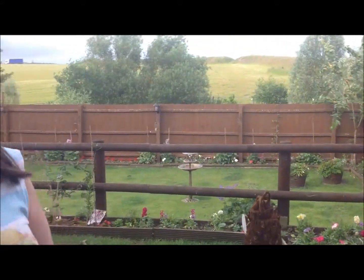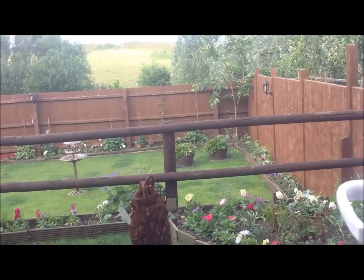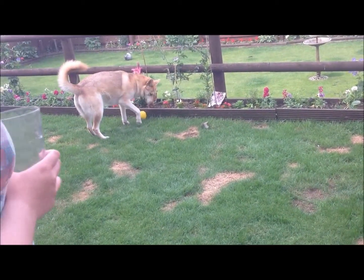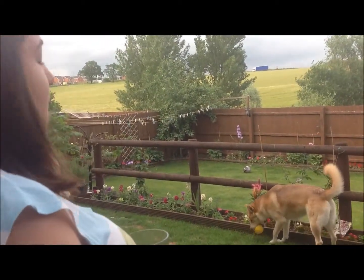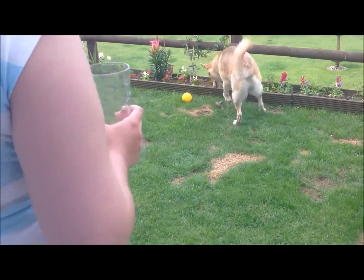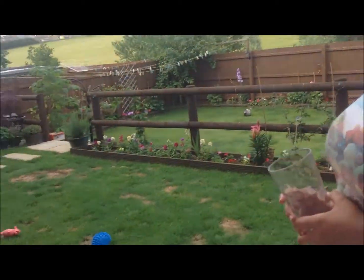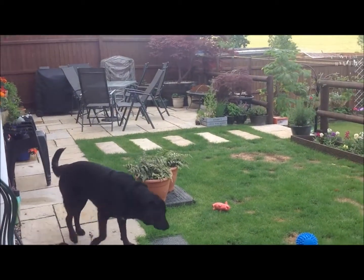Our view out to the fields, because Mum and Trevor are obsessed. We'll use this playground as well. We have four washing lines at the end of the garden. We have birds coming here because we have a bird bath and bird feeders, which Ziggy barks at. Barbecue over there as well. And a little herb garden.